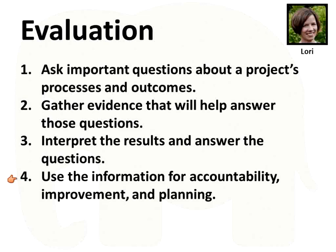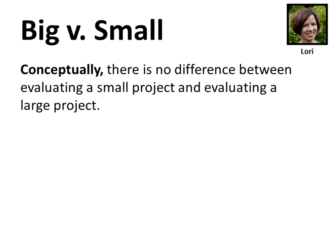So in this webinar, we're focusing on evaluation of small projects. So what does this mean for small projects? Does it mean because they're small we get to leave out some of these important ingredients? It definitely does not mean that. In fact, when we think about big versus small evaluations, there really is absolutely no difference between evaluating a small project and evaluating a large project.